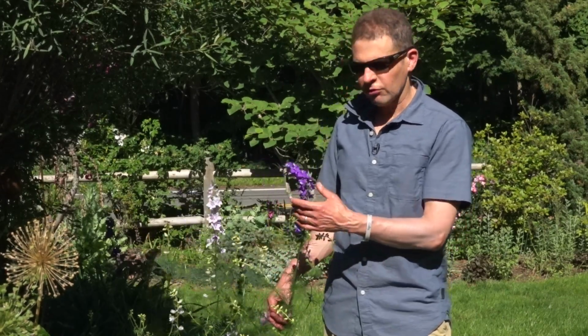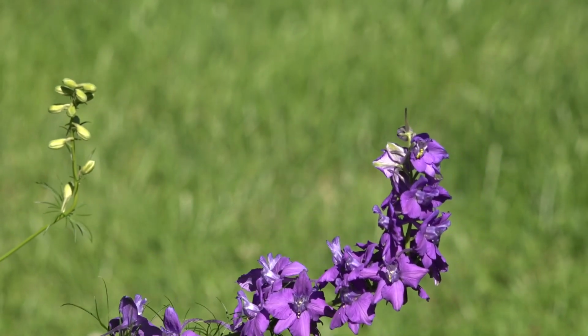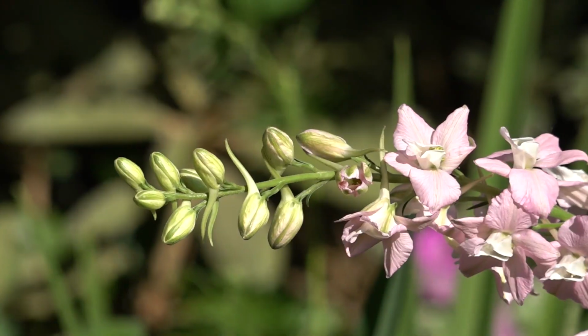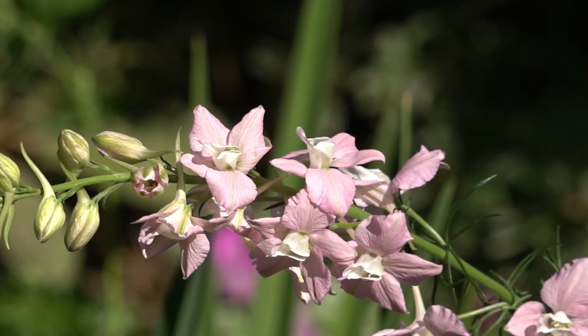So larkspur are these great tall plants. This one's about 4.5 feet tall. They come in a lot of different varieties in terms of color. So we've got this very dark purple, we've got a lighter purple, and over there we've got a nice pink one. And I like them because they are sort of wispy and very airy.